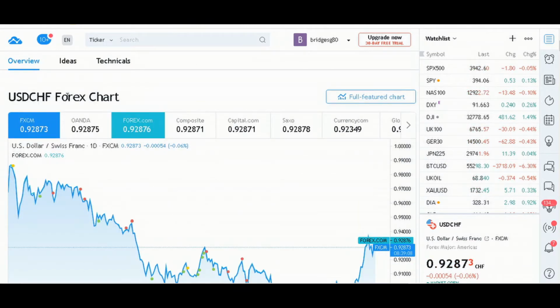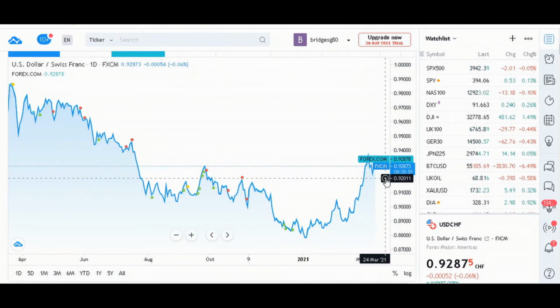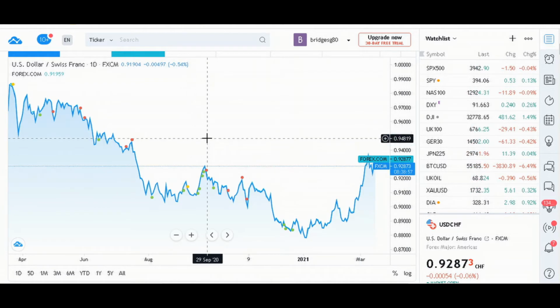And right now, on the CHF forecast chart, we have FXCM and Forex.com. I love Forex.com. This is the broker that I use when I'm trading Forex, but we also have FXCM up here just so we can see what their prices are going for as well.